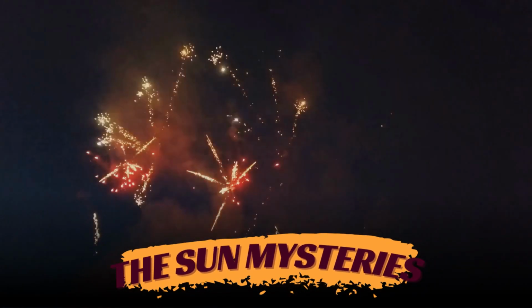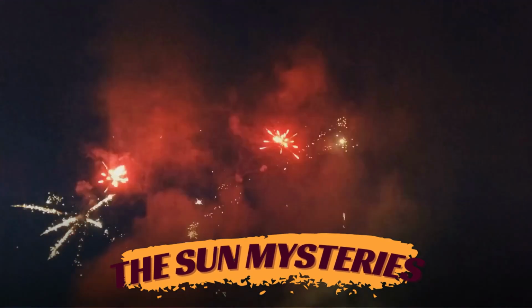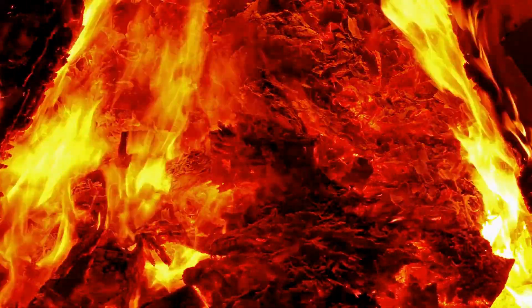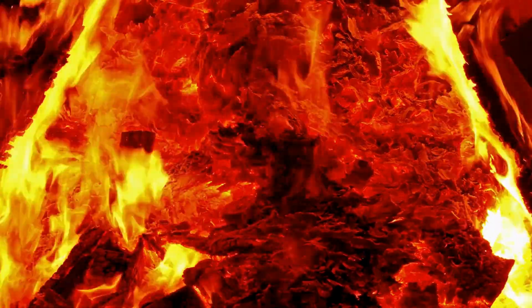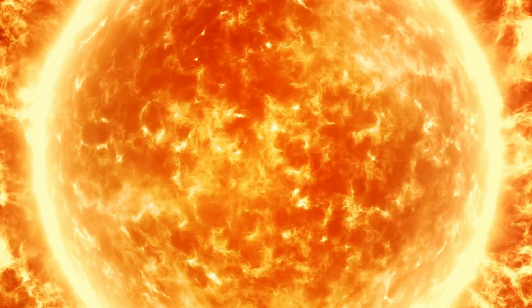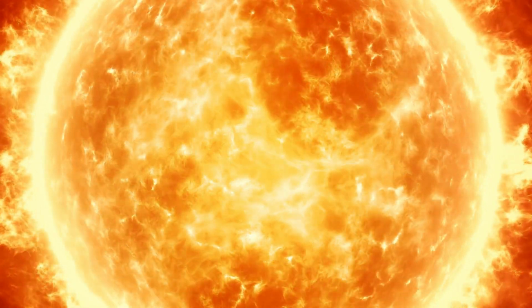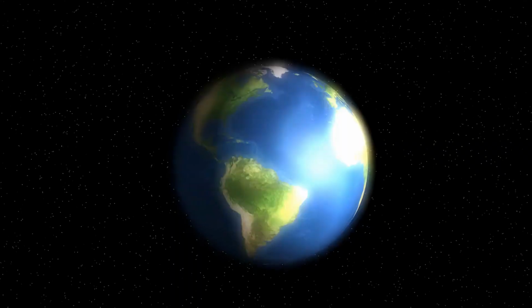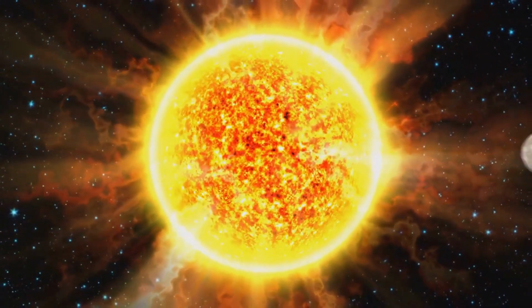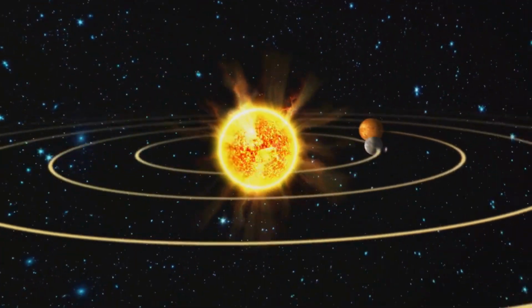One of the greatest mysteries of the Sun is its incredibly hot corona. This outermost layer of the Sun's atmosphere, extending millions of kilometers into space, is a fiery sight to behold. But it holds a paradox. Despite being further from the Sun's core, it is hundreds of times hotter than the surface. Scientists are still trying to unravel this enigma, with theories suggesting magnetic waves and nanoflares as potential heat sources.